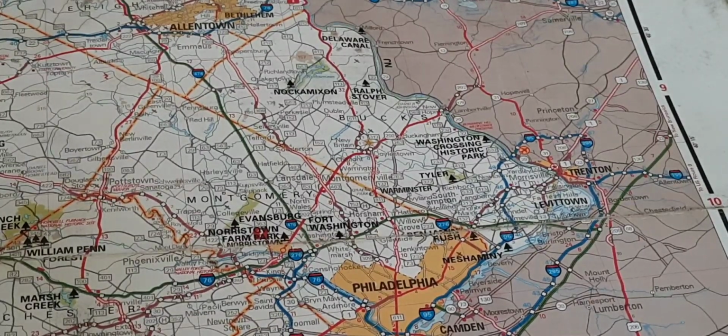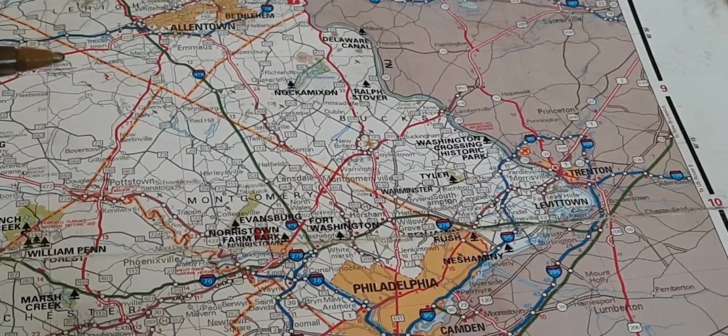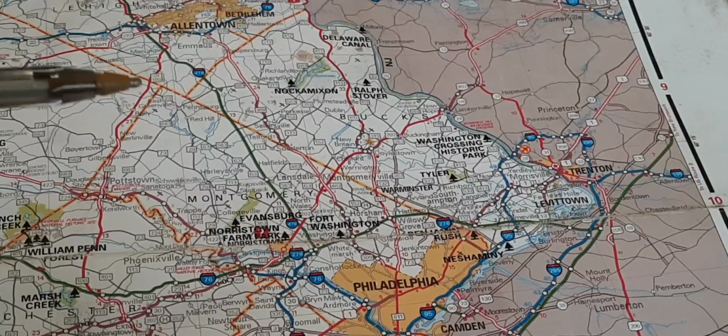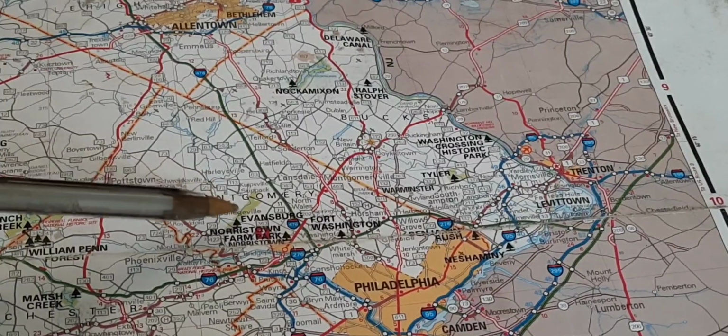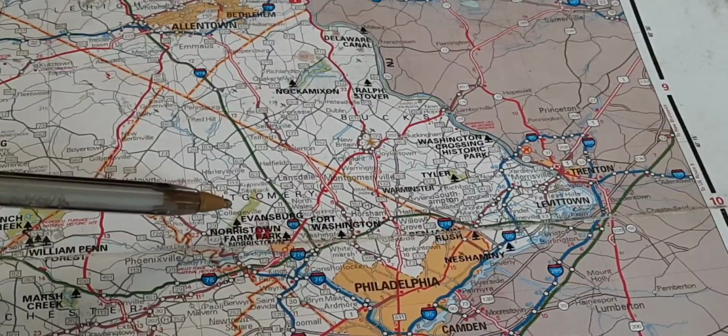Evansburg was cool. We got to get some maps. We got our stamp. We did some hiking. We went to, I think it was 8 Arch Bridge. Looked at some old homesteads that were there. It was pretty cool. I think Evansburg would be a place I would go back to in the summertime for a day trip if I'm down that way.